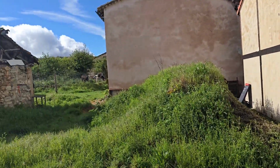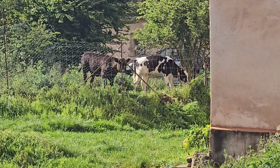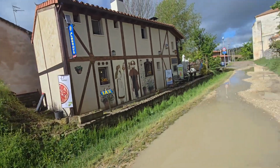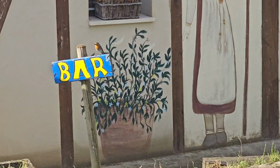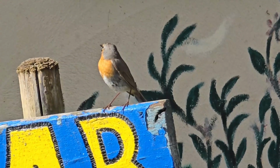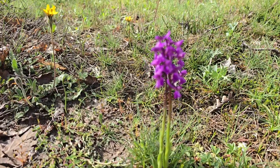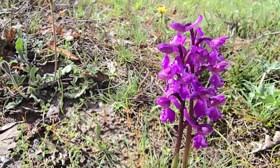Oh, you've got some calves. Oh yeah, real mountain village. Oh, there we go. Yeah, I had a look. We're 1,000 metres, a fraction over. But, oh, little robin. We like robins. He says, I want some of your pastry. I got a new one. Green winged orchid. Come on, focus in. There we go.